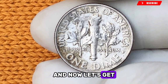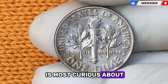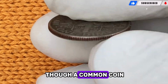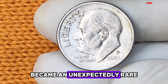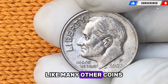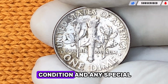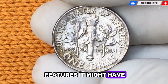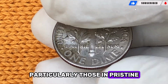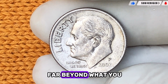And now, let's get to the part that every collector, and indeed anyone interested in coinage, is most curious about: the value. The 2002 Roosevelt dime, though a common coin in circulation, became an unexpectedly rare and valuable item for some lucky individuals. Like many other coins, its value lies not just in its face value but in its rarity, condition, and any special features it might have. In the case of certain 2002 dimes, particularly those in pristine condition or with errors such as the double die, the value has risen far beyond what you might expect.